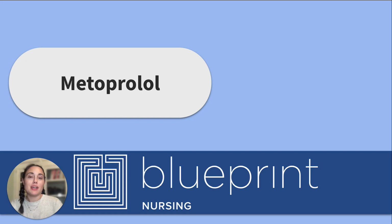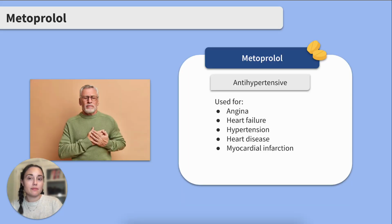My name is Nicole and we're going to be reviewing a common antihypertensive medication, metoprolol. Do you remember what drug class it's in? Let's see. Metoprolol is an antihypertensive medication in the beta blocker drug class. It's commonly used to treat angina, heart failure, hypertension, heart disease, and myocardial infarctions.